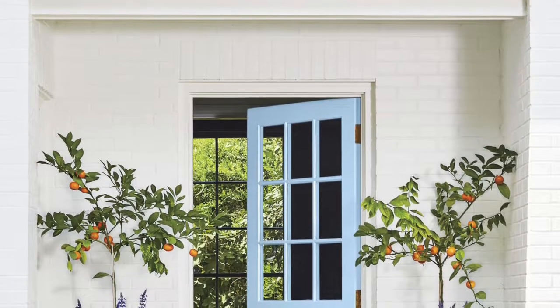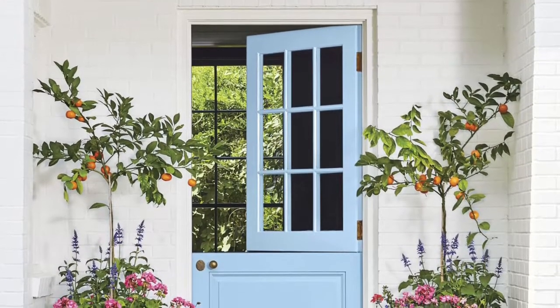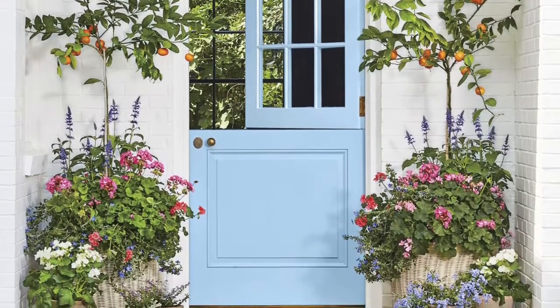I love a good Dutch door. The windows at the top allow for a lot of natural light and even gives you the ability to open the top portion while still keeping the bottom portion locked.